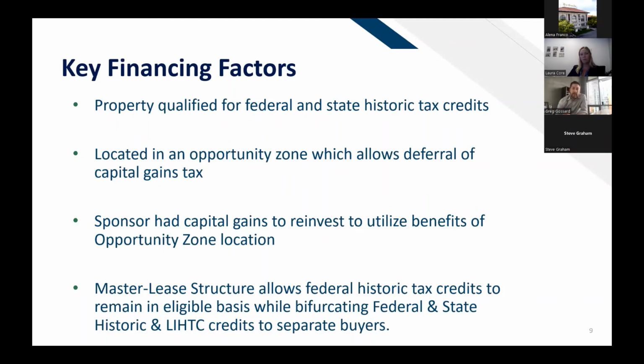And the way that we were able to bifurcate those historic credits from the low-income housing tax credits and the state historic credits was by setting up a master lease structure where there was a tenant entity, a master tenant entity that had a master lease from the property ownership entity. And that master tenant entity is where all of the daily operations of the property occurred. And within the IRS code, if there is a long-term master lease, you can elect to pass through the historic credits to that master tenant entity.